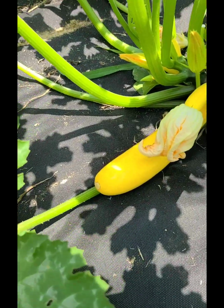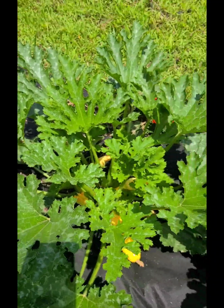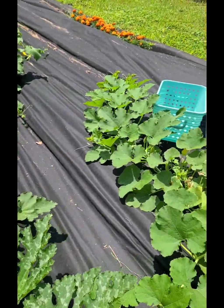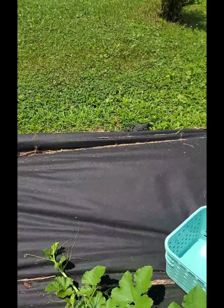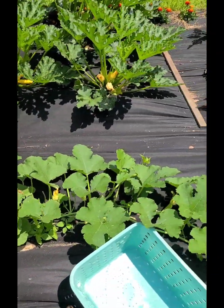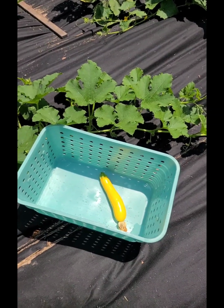And these are the squash blossoms. We'll come out and pick those the morning of the 4th of July, put them in the refrigerator, and then my son and his wife are going to cook those up for us. So I used to have this wicker basket that I like to use, and I had it for about 10 years, and it saw its last year.